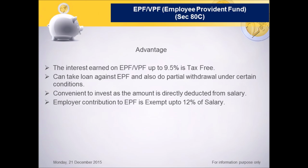Advantages of investment in EPF/VPF. The interest earned on EPF/VPF up to 9.5% is tax-free. Can take loan against EPF and also do partial withdrawal under certain conditions. Convenient to invest as the amount is directly deducted from salary. Employer contribution to EPF is exempt up to 12% of salary.